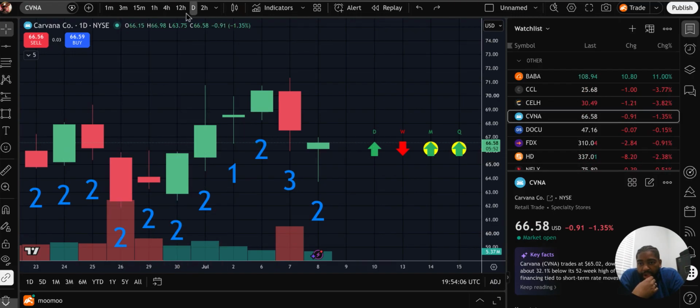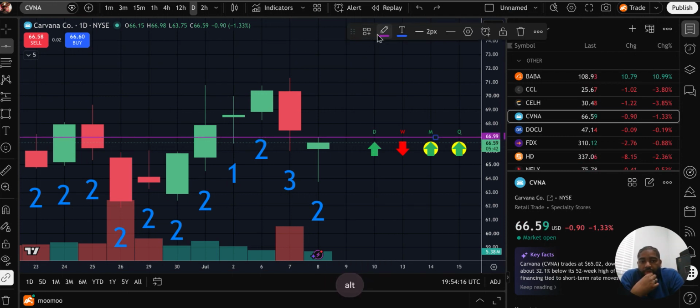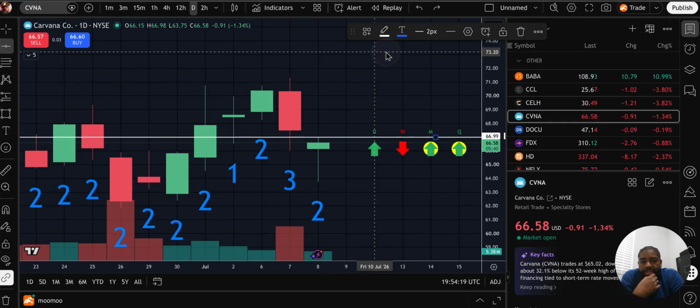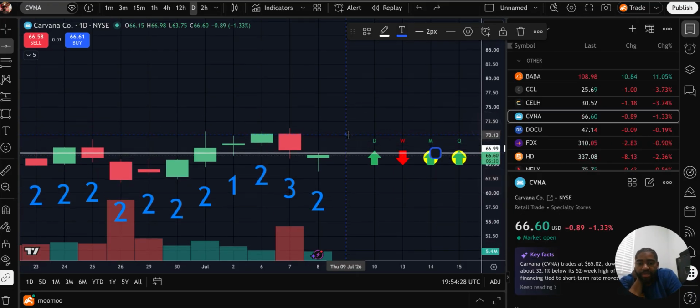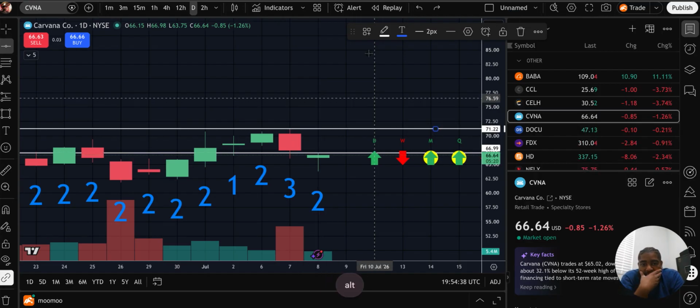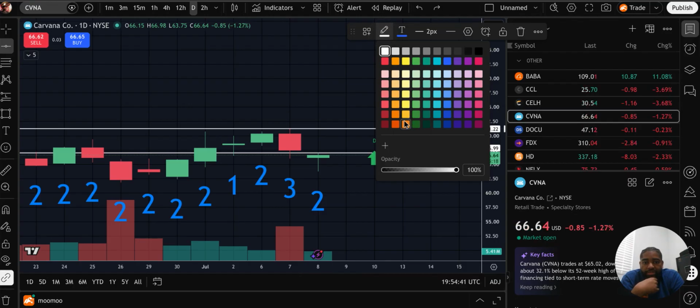So I'm going to go ahead and put one here. That's going to be a white line, because this is where I would want to enter if it comes back to the upside. Based on this, we would want to aim for the top of this candle. So this is where I would put my orange, my target 1.